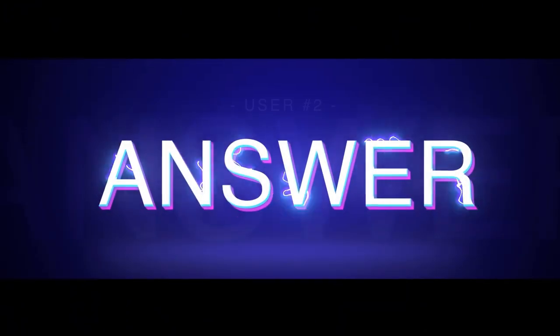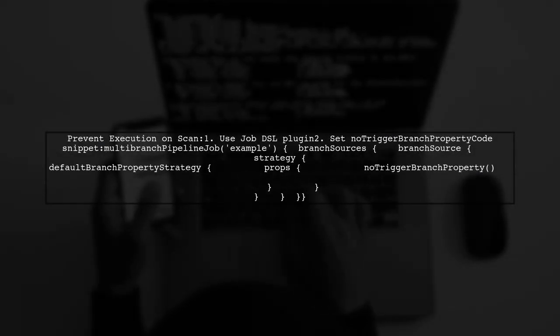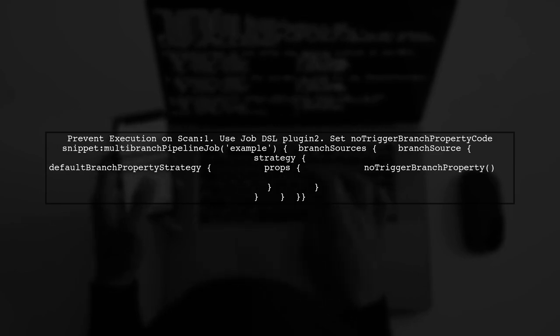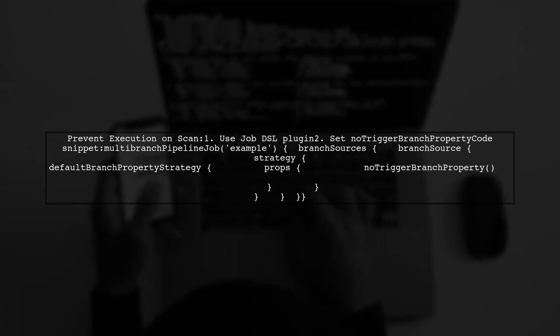Let's now look at another user-suggested answer. To prevent Jenkins from executing a scan during branch indexing, you can use the Job DSL plugin. Specifically, set the No Trigger Branch property within the multi-branch pipeline job configuration.